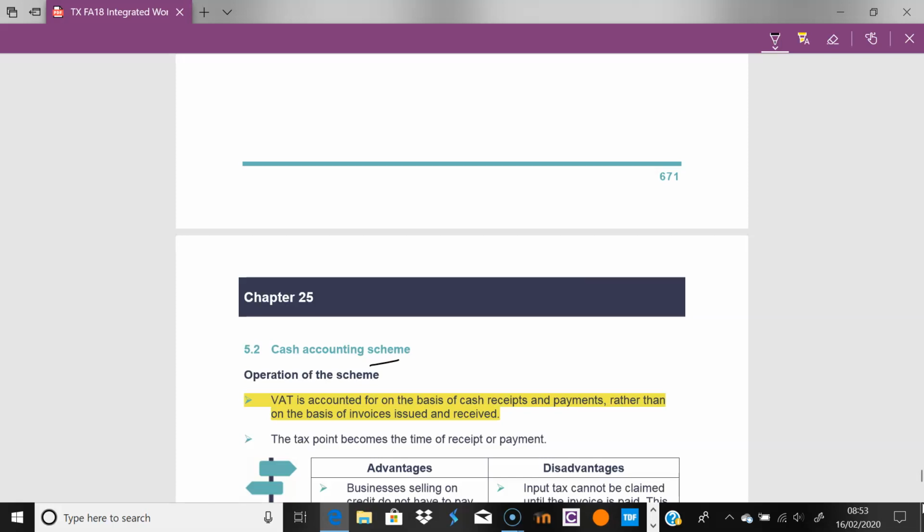We looked a bit at this whole idea of cash accounting. To a certain extent, the problem here is that when you make these sales on credit, once you send the invoice out based on the basic tax point or the actual tax point, you are now obliged to pay HMRC VAT, but you might have delays in being able to claim VAT. So it's really a cash flow issue, isn't it?